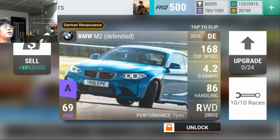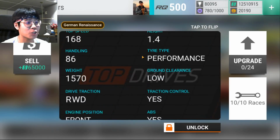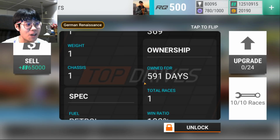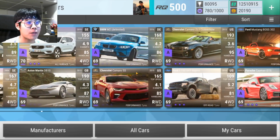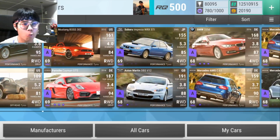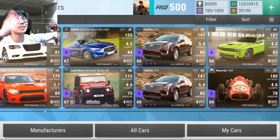BMW M2 Delimited. All I want to say is that this is a car that I've had in my garage forever. I got this back when I was in New York, and as you can see, 591 days old. I really want to max this. If you guys don't know, the BMW M2 is my favorite BMW of all time, and is really one of those attainable dream cars that I want to buy. My sights aren't that low though.